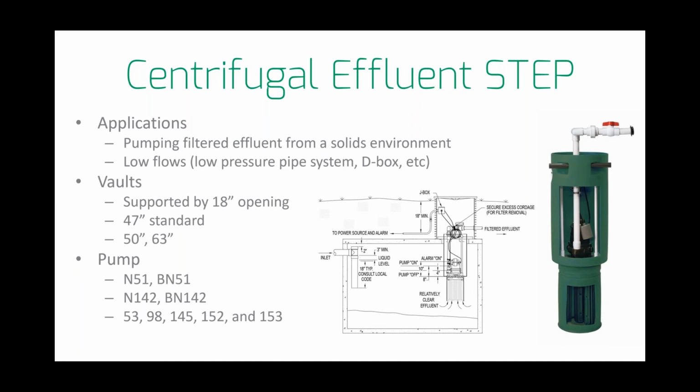And our standard size is 47-inch, but we have a few longer vaults also for deeper pump tanks, 50 and 63. Again, 51, 142 models are the most common that are used in the centrifugal vault. But we also have tested all the other pumps that are listed there, 53 up through the 153, which can be used here.